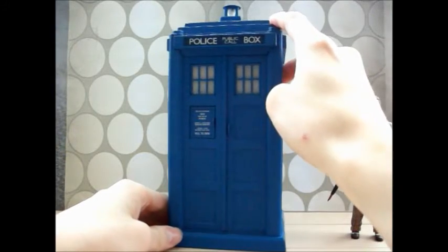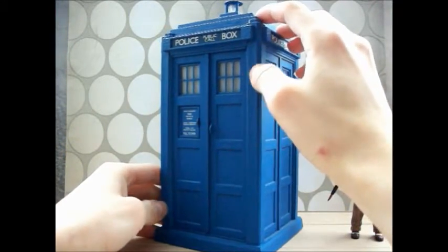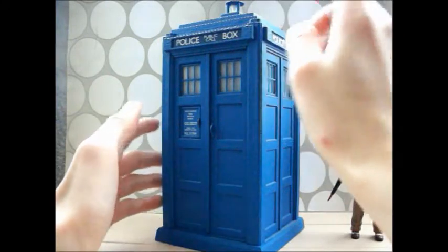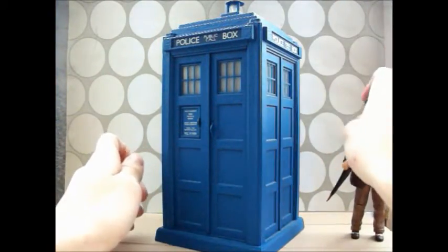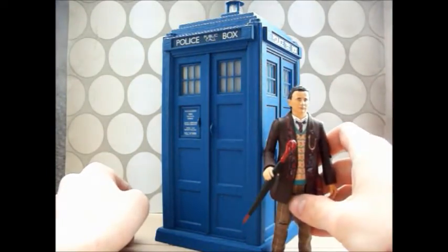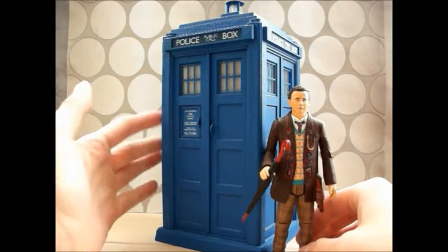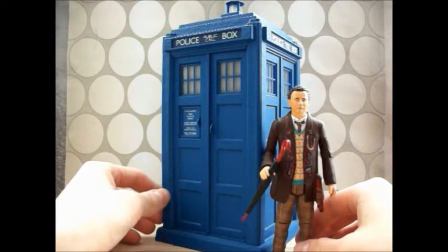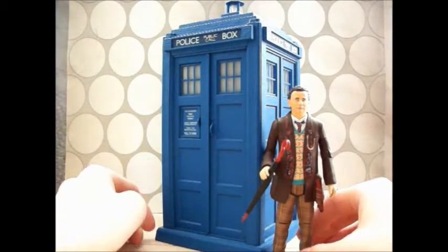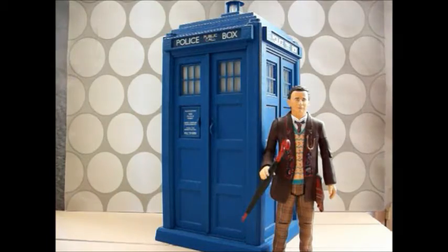This TARDIS in particular is one of two classic TARDISes that were initially released. They released a version with the 7th Doctor, which is this one here, and another with the 4th Doctor, season 12, which was from the 70s, this one being mainly from the 80s. This TARDIS can be used with season 18 Tom Baker, Peter Davison, Colin Baker and Sylvester McCoy, and even Paul McGann.